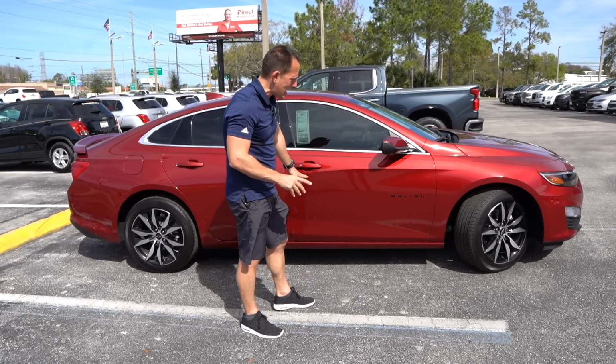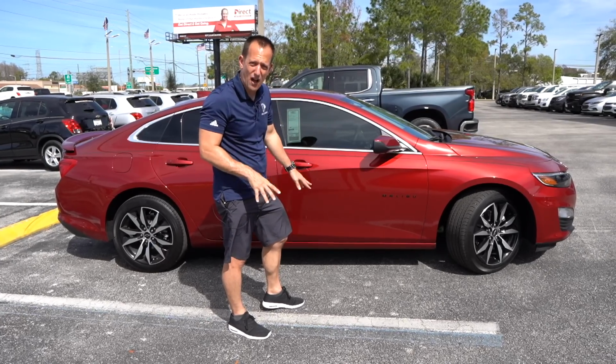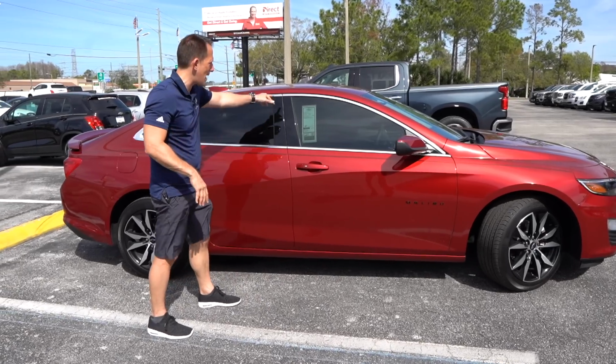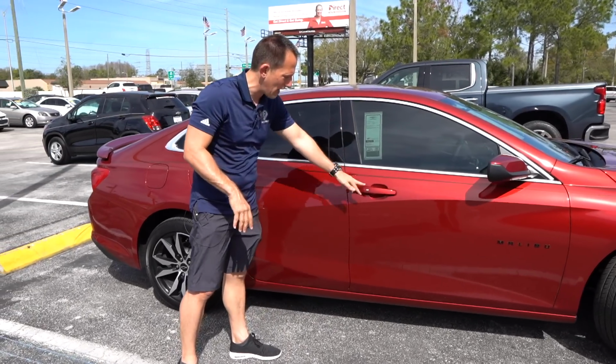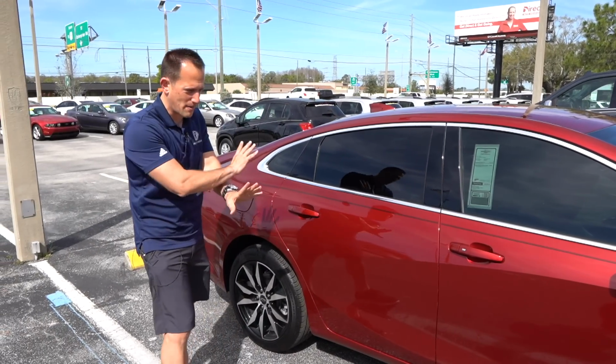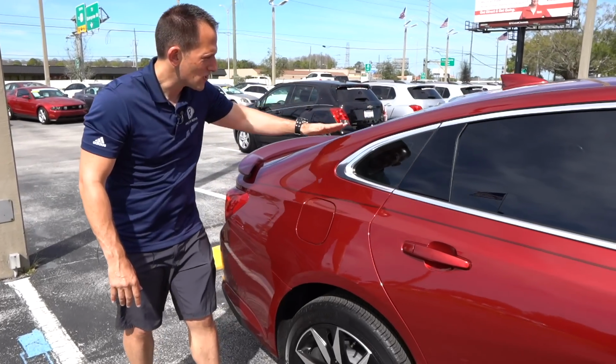The Malibu name, to me, seems like it sits a little high, so I'm gonna zonk that, but it is blacked out for the RS trim package. Silver trim along the top and the bottom, a little bit of gloss black, but you do have color match door handles, which is a nice touch, kind of blends it all in. We keep working our way back. You can see how the roof kind of slopes down.